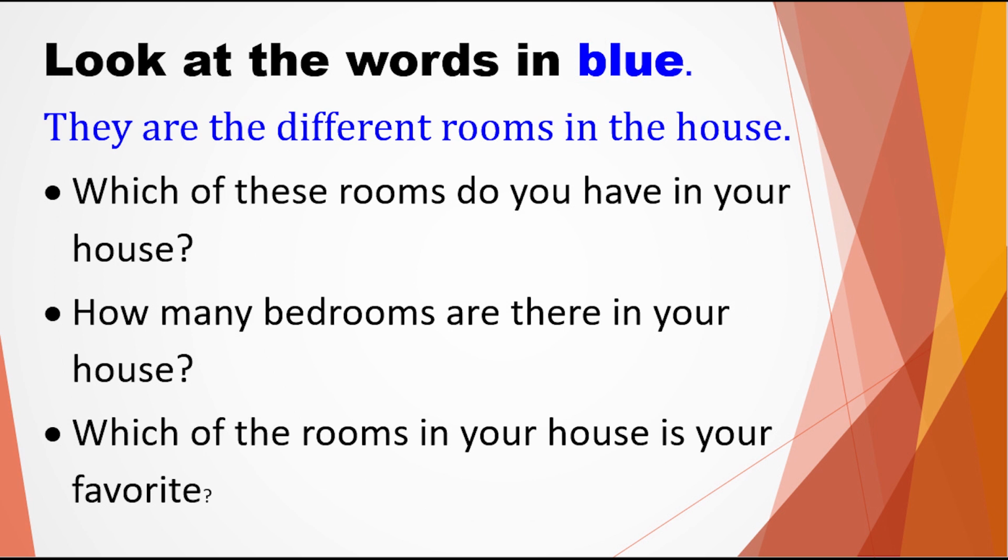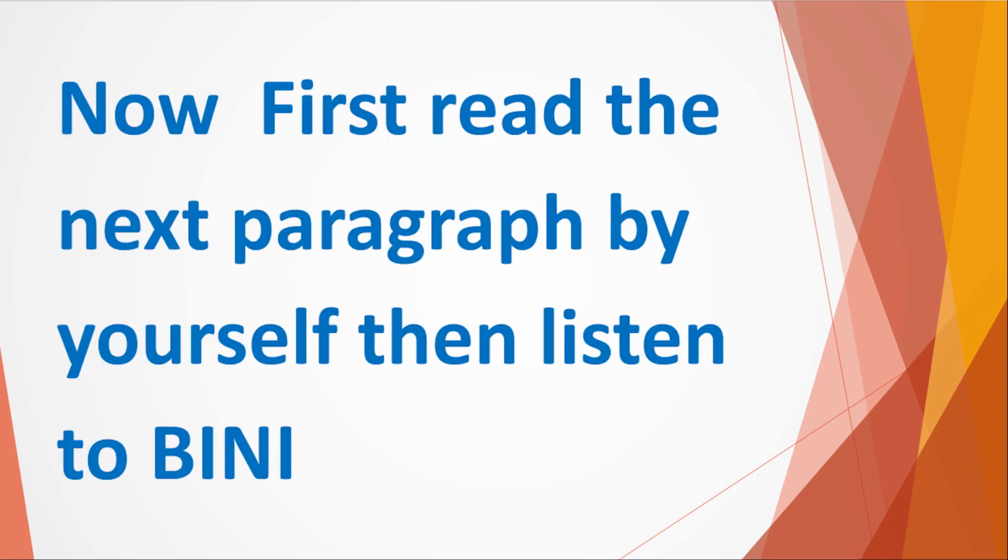In the dialogue above, look at the words in blue. They are the different rooms in the house. Which of these rooms do you have in your house? How many bedrooms are there in your house? Which of the rooms in your house is your favorite? Now, first read and then listen to Beanie and compare your reading with Beanie.